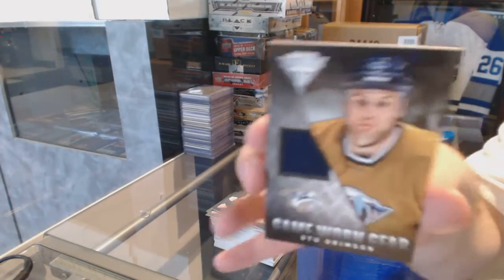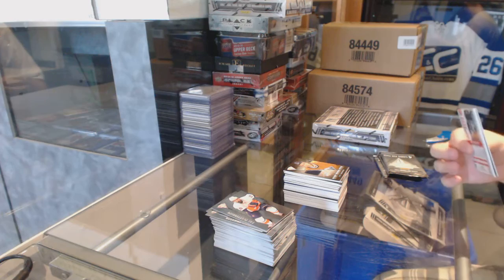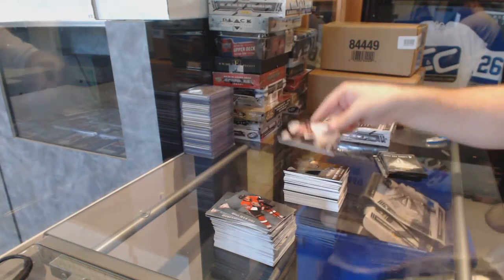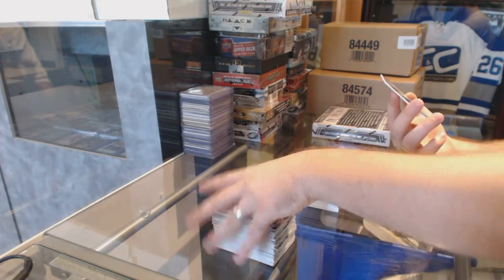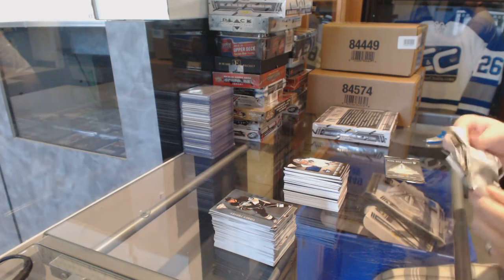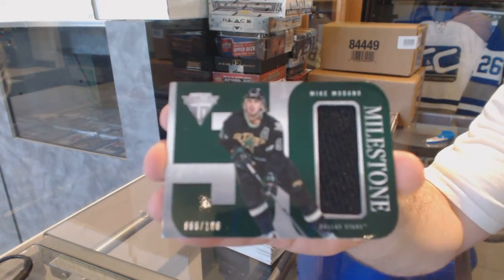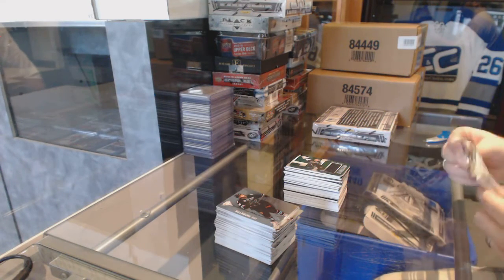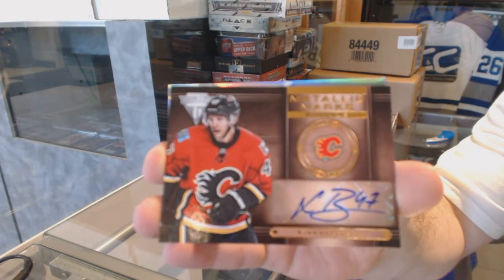For the Nashville Predators, game worn gear, jersey, Stu Grimson. For the Dallas Stars, game worn gear of Darryl Sydor. For the Maple Leafs, again, a game worn gear jersey, James Reimer. We've got for the Dallas Stars, numbered to 100, milestone jersey, Mike Modano. And we've got a Metallic Marks autograph bronze for the Calgary Flames, Sven Baertschi.